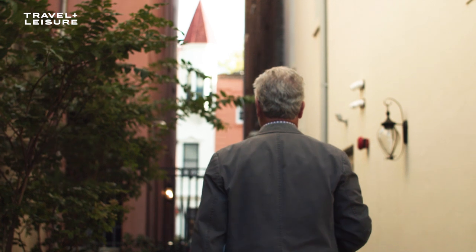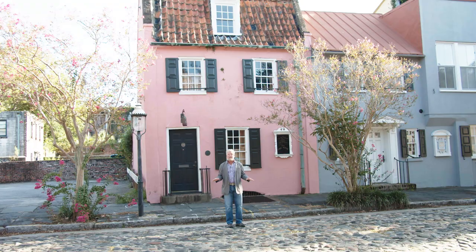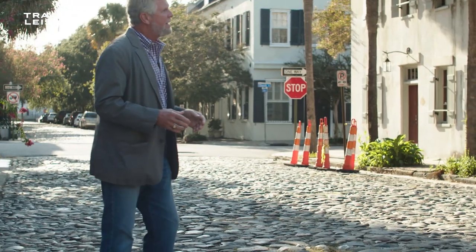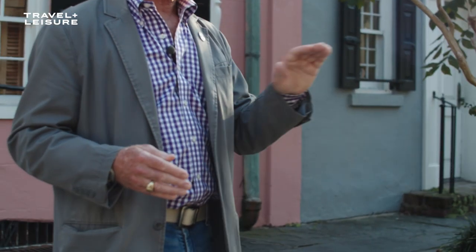We find ourselves here on Chalmers Street, and Chalmers Street happens to be the only street in the city that's paved entirely in these English river rocks that we call ballast stones. Empty sailing ships crossing over the Atlantic needed some weight in them to maintain stability at sea. When those ships arrived, rather than taking these rocks and tossing them into the harbor, we retained them and we started to pave our streets.